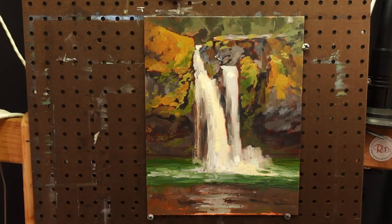Welcome back to my studio. I've got this 11 by 14 inch oil painting back here in my studio after a really wonderful plein air painting session. It was such a pretty spot and really such a joy to create this painting. One of those that really went well, kind of seemed to paint itself.